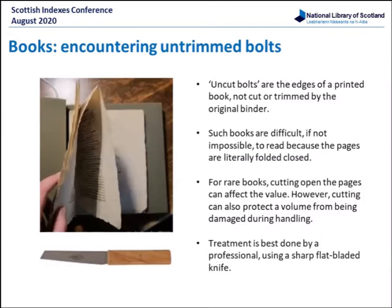At the library, in most cases, the edges are cut before a reader is allowed to consult the book. However, adequate training and appropriate tools are required. Only trained personnel are allowed to cut bolts at the library, and they use a specialised flat-bladed tool called a shoe knife. However, as a fail-safe, permission is always sought from the appropriate curator before such work is carried out.